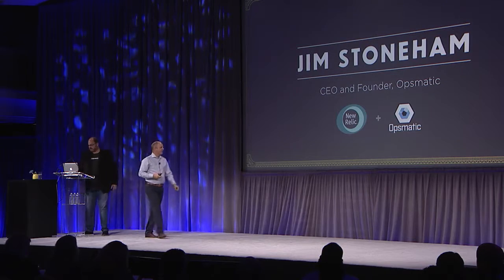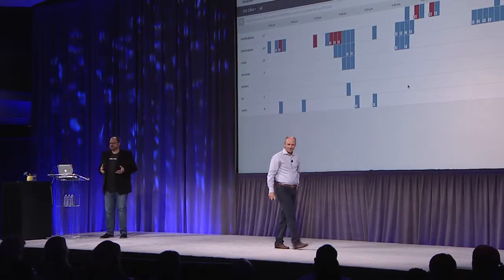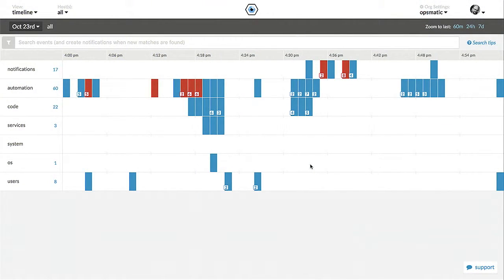Awesome. So with Opsmatic, it's all about what's going on with your hosts. What you're seeing here is basically a heat map of all the changes that have occurred across a piece of infrastructure. Obviously, some is blue, which is good news. Some is red, which is not necessarily so good news. Classic issue: we've got a cluster that's underperforming. We've got latency occurring. Customers are unhappy.